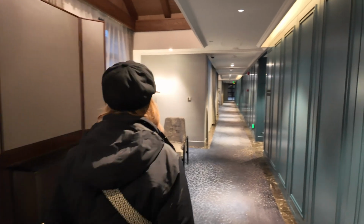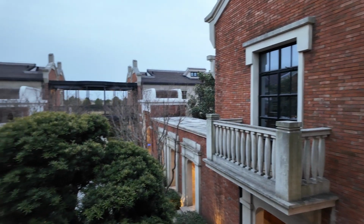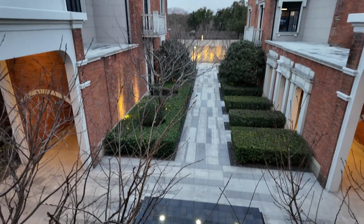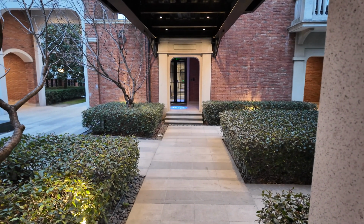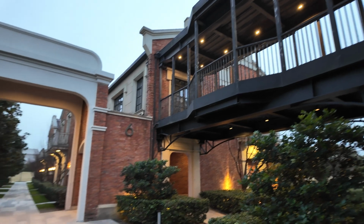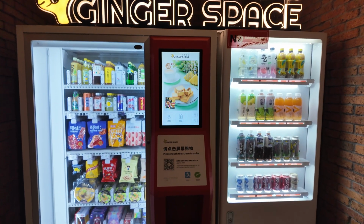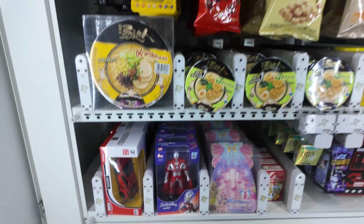Here's the inside. It's very pretty, the hallways and everything too. They got these little outdoor walkways. The property is beautiful, the landscaping too. Cool, they light it up on the ground. I can see right across here, that's building 5. So you can see which building you're staying in. That's neat. Very pretty property. Look at this. There's that walkway up there. We have a little vending machine here where you can get drinks and water. And you can even get an Ultraman.